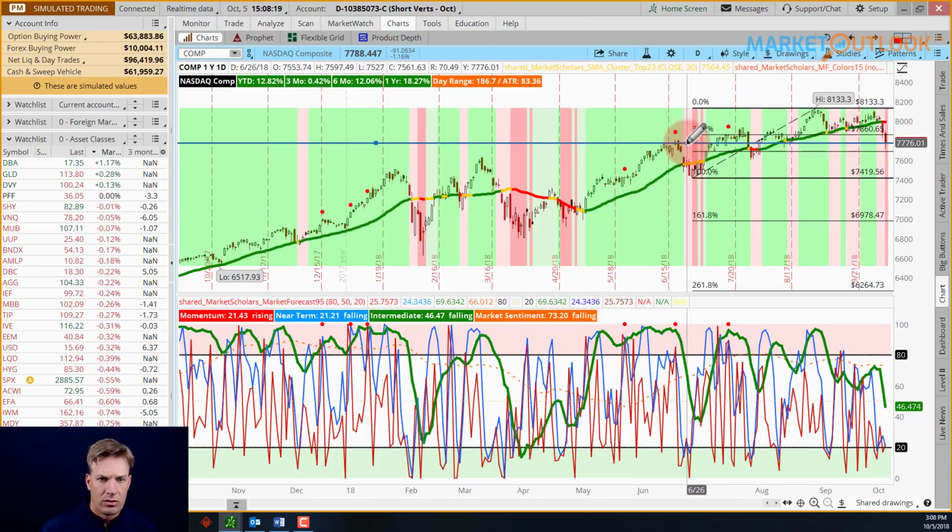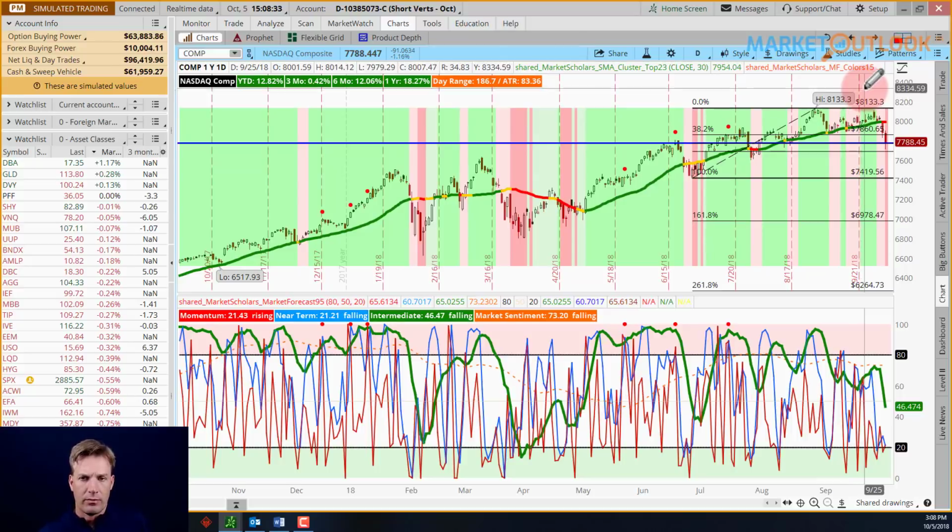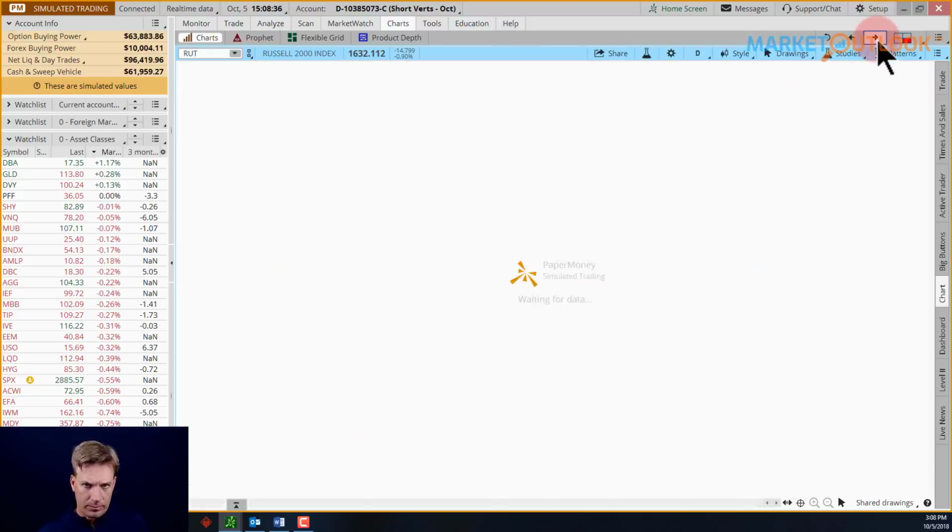So right in that area, there's the previous intermediate high before we had that dark pink shading. And so now here's the current one that we're coming down from. And so far, as of right now, sitting on support at Fibonacci support.